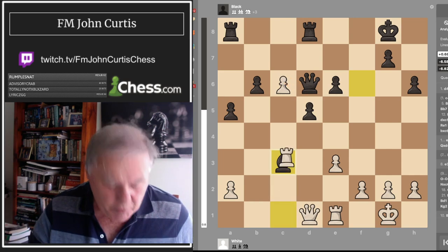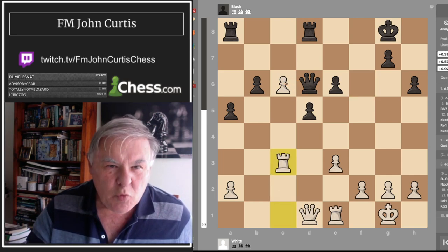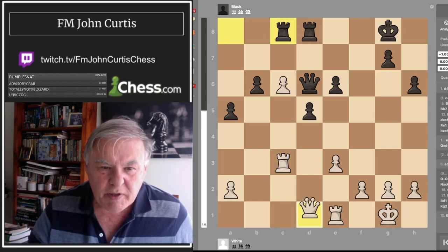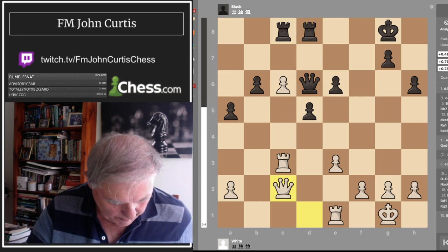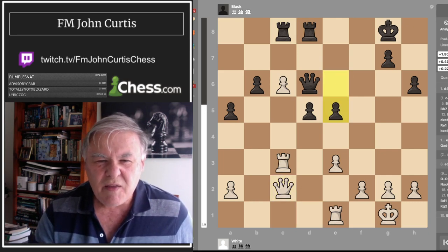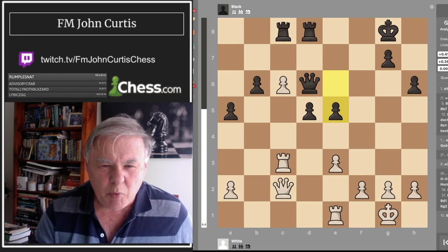White played rook takes bishop. He plays rook to c8. He wants to get his pawn back. White simply holds on to the pawn. And now these pawns start moving, right? The d pawn starts moving.